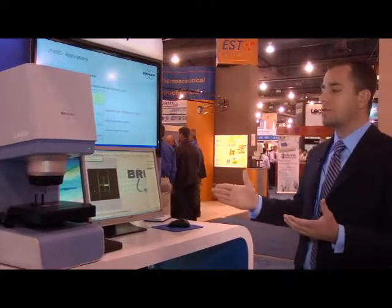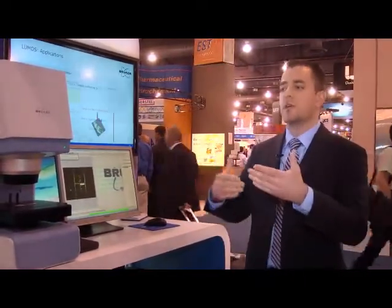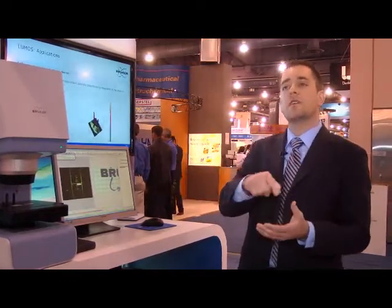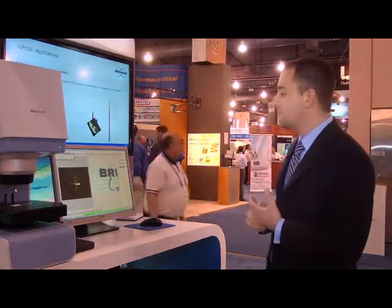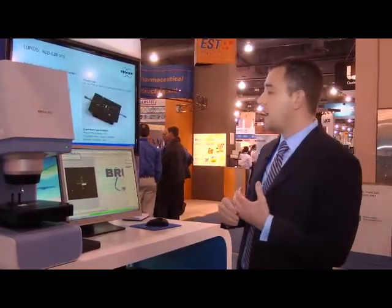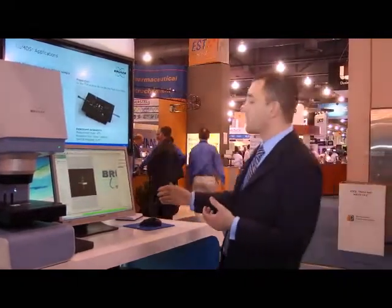Even the aperture blades within the LUMOS are automated. So if you're going to aperture down to say 10 by 10 microns, 20 by 20, or even 5 by 5, the aperture blades know based on the aperture area that you design. So our background's complete, and now we're able to go ahead and take our analysis area.